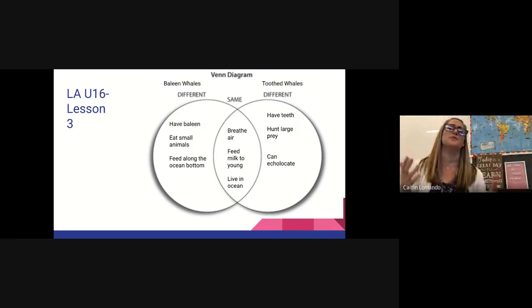But what are the differences between baleen whales and toothed whales? Well, baleen whales have baleen. Toothed whales have teeth. Baleen whales eat small animals. Toothed whales hunt large prey. Baleen whales feed along the ocean bottom, whereas toothed whales can echolocate. Sometimes when you're learning lots of different information about a similar type of animal, like we did with Face to Face with Whales, it's helpful to organize what you've learned into a Venn diagram to show the similarities and differences between our two whales.